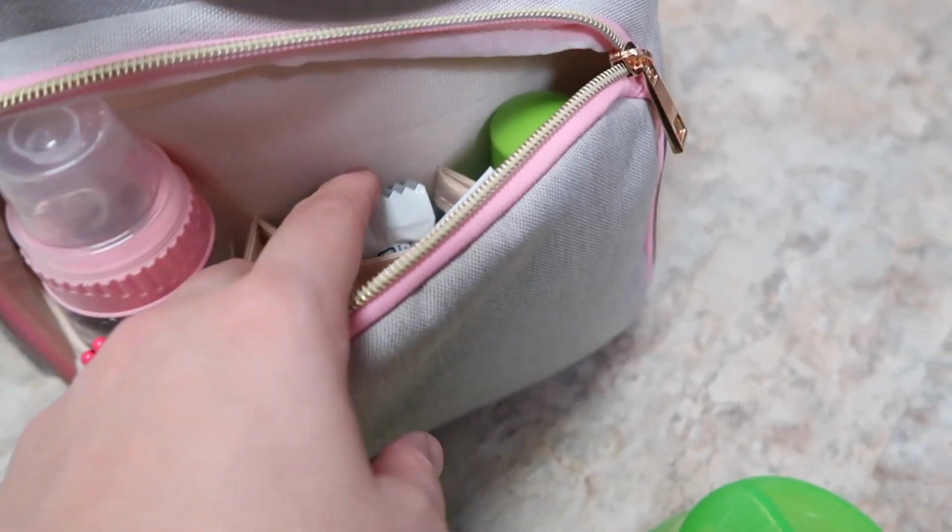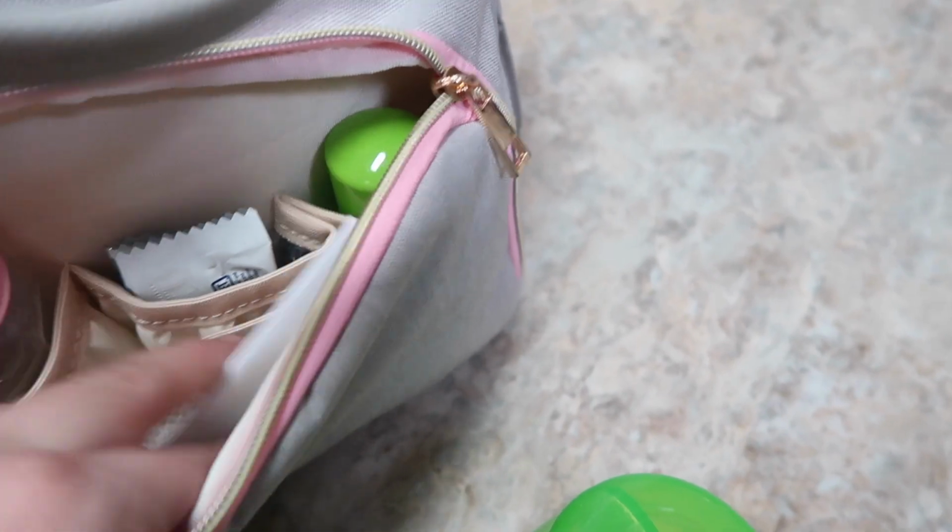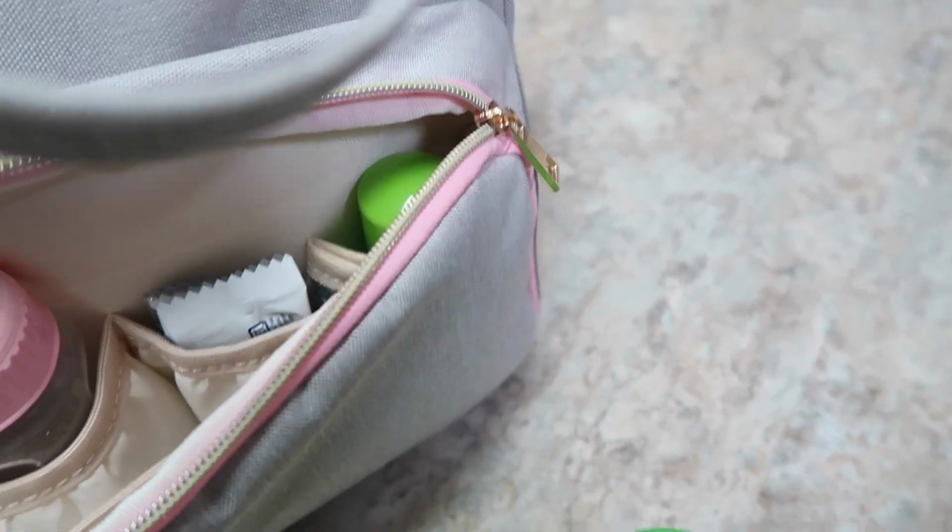I have a bottle in here. I have fruit bars. I have some hand sanitizer. It'll go here. Paperwork from the last doctor's appointment. I'll put my phone in here maybe if I don't bring my purse.